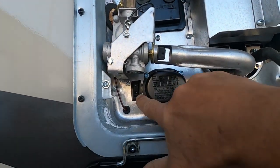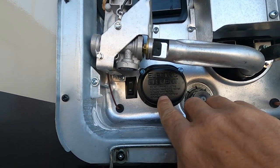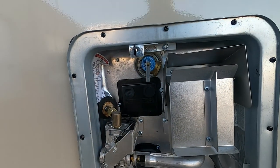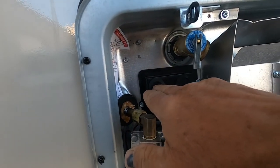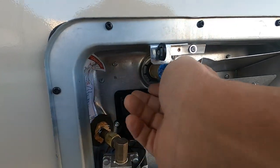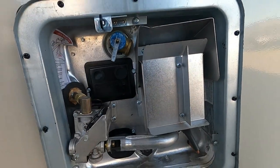There is an electric element here. The only time you ever want to turn this on here is if you're hooked up to 110. If your hot water heater doesn't seem to be working, come out here and check these reset buttons. If it's bubbled out, press that back in, and then your pressure release valve.